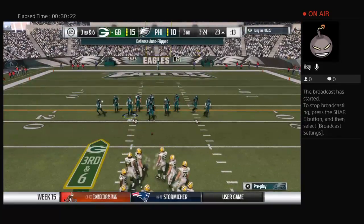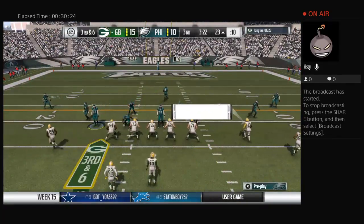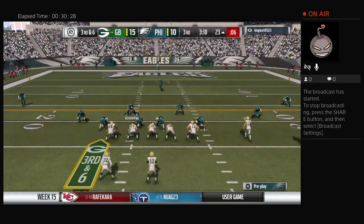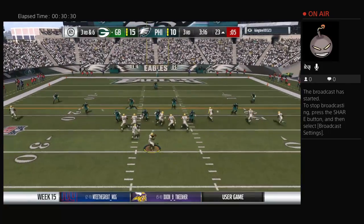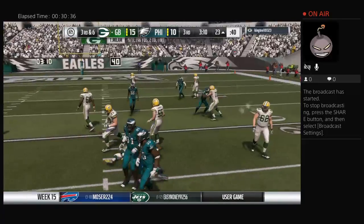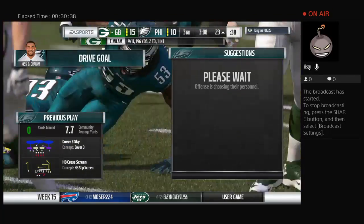Seventh play of the drive upcoming here on 3rd and 6. They'll set up a throw. Oh, it's a good contain. No gain on the screen, and it'll bring up 4th down.